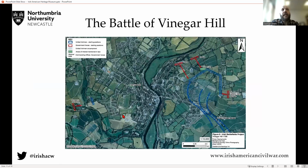And this is a map that just gives you an idea of the lay of the land. This is the town of Enniscorthy here, that crosses over the river. This is the high ground of Vinegar Hill, which completely dominates the surrounding landscape. And you get a sense of what the government approach was. They were seeking to move in columns to attack the encampment, which was up here on the top of the hill. Johnson is advancing here, and there's a running fight down through Enniscorthy, which eventually sees an engagement here at the bridge as the different columns are pressing up the hill.